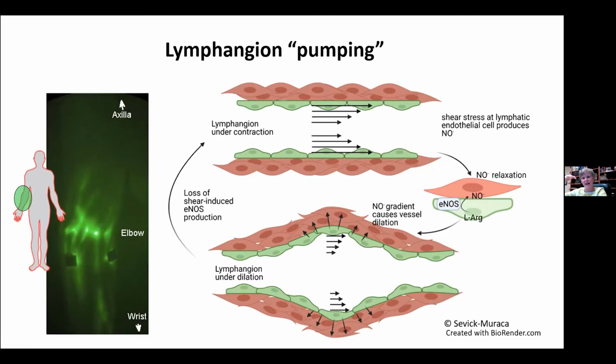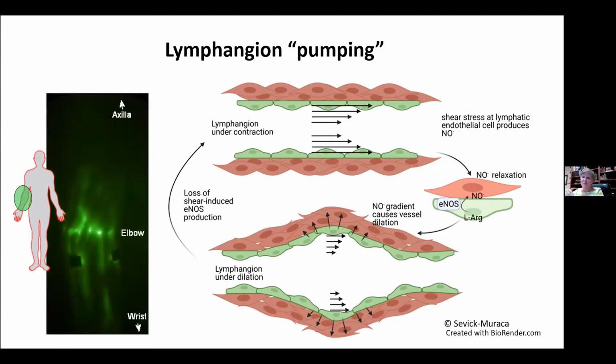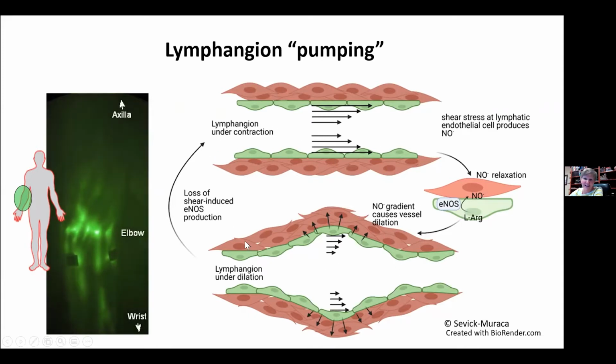So what happens is when there's shear, we have NO produced and the vessels dilate in that section. So as the vessels dilate, the flow decreases, the shear at the wall gets smaller. And so that shear-induced eNOS NO production reduces as well. So you get this cyclic contraction, relaxation, contraction that goes on. And each person has a different rate of this pumping that occurs. It occurs at different rates depending upon the lymphatic load. And it also changes with inflammation.